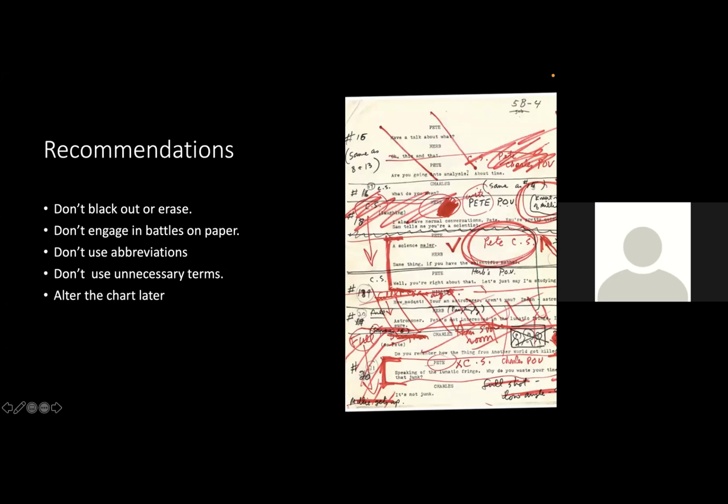في documentations, if you're using paperwork, don't fight with your paper. Do like this, otherwise everyone will believe that you changed your documentations. This is dangerous practice. Be careful about it. Don't black out or erase. Don't use abbreviation. Nobody can understand it and nobody will believe it. Don't use unnecessary terms. Don't alter the chart later. Be careful. There is documentation already done and sent there. Once they review it and they find some change in the documentation, this will be against you.